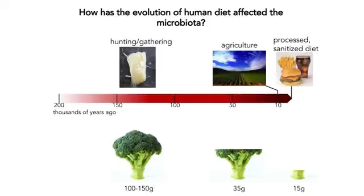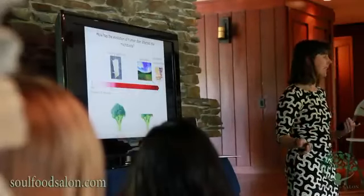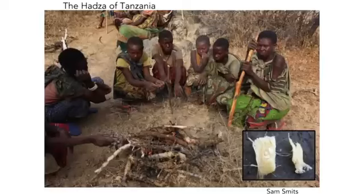If you look at hunter-gatherer populations that are still around today, they eat on the order of 100 to 150 grams of dietary fiber per day. Populations that eat and live a lifestyle similar to our early agrarian ancestors, they eat 35 grams of dietary fiber per day. The average American eats 15. What does this mean for an organ whose job is to degrade dietary fiber if you're not feeding it?